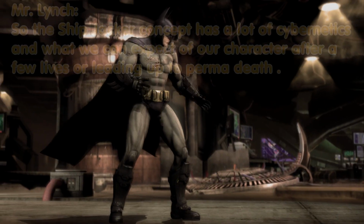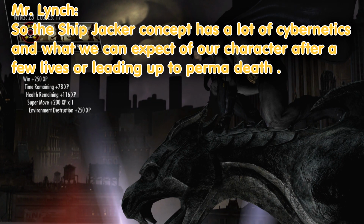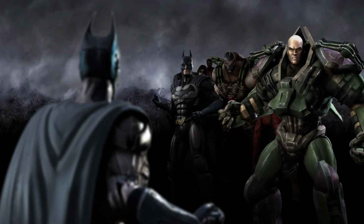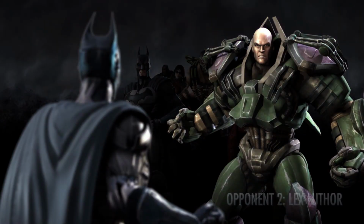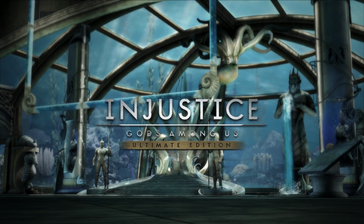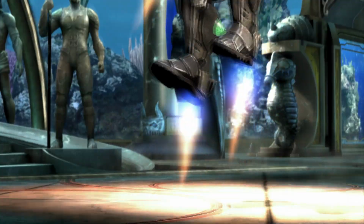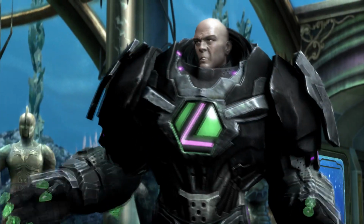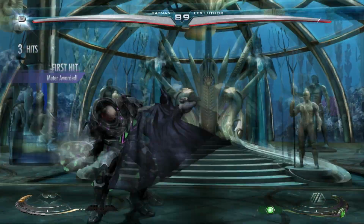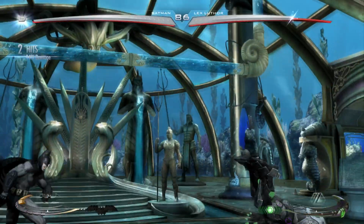Mr. Lynch says, so the Shipjacker concept has a lot of cybernetics, and what can we expect of our character after a few lives or leading up to permadeath. Yeah, and actually now you point that out, the Shipjacker might be someone who's on the edge of not being able to be quote-unquote resurrected anymore. But it also might be a template for CIG establishing what cybernetic parts look like, while also creating a character out of them. Because as you take damage, basically you're supposed to have arms and legs and stuff replaced over time with cybernetics. So this might be a way for them to kill two birds with one stone. I might be wrong on that. Do you think that's kind of correct, Lightning?